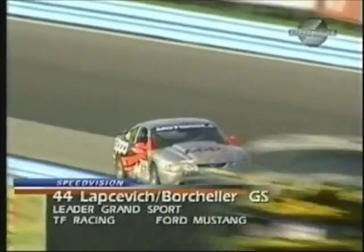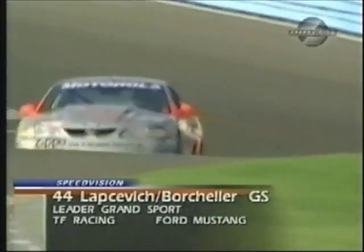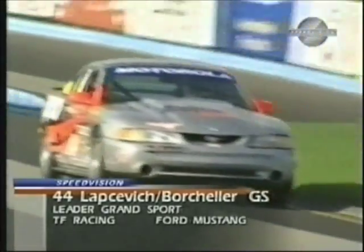The 32 car was our race leader. Now in the hands of Terry Borchler, the 44 Zippo Ford Mustang inherits the lead after the 32 Firebird stops for what looks to be a routine fuel and tire stop. We'll be back with more action from Watkins Glen in just a moment. Terry Borchler leads.